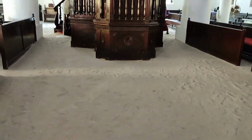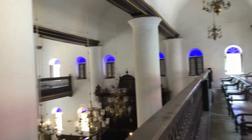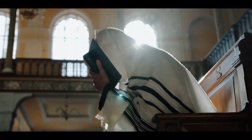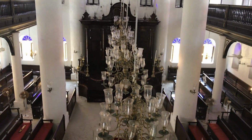Believed to be the oldest synagogue in the Western Hemisphere, the Snoa, or Mikvé Israel-Emanuel, is both a house of worship and a museum that traces the history of the Jewish community on the island. The community was founded by Spanish and Portuguese Jews who fled from Iberia during the Inquisition. The synagogue's floor is a breathtaking wonder and is made from sand imported all the way from Israel.